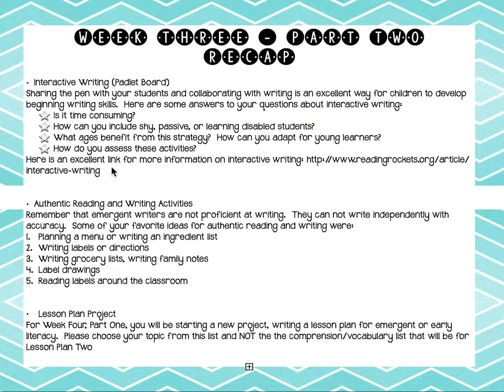So for this project, you're going to look only at the box labeled Emergent or Early Literacy, and it has activities that have to do with phonics and phonemic awareness and big books and many of the things that we've gone over this week and the things we'll cover in week 4. And then you'll choose a topic from that list only for your first lesson plan. When I introduce lesson plan 2, you'll choose a strategy or activity from the comprehension and vocabulary list, but we're not doing that yet. So stick with list 1 and make sure that you check that out in the presentation video for week 4. It's at the end.